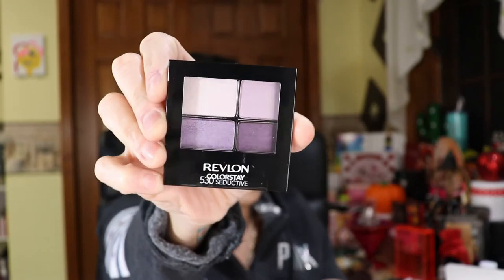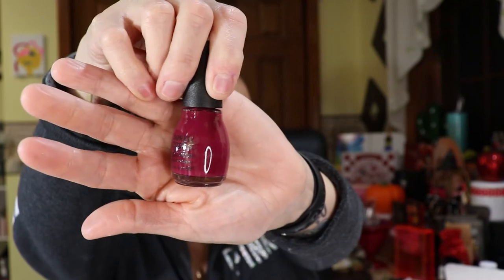And we got another color stay, this Seductive eyeshadow. I'll be putting this in a giveaway, but I won't be giving this away today. And we got another nail polish. I'll be giving this away as well. As you can tell, I don't have any nails, and I don't really use nail polish, but I only need one. I don't need two. So this will be going in a giveaway as well with the eyeshadow. And then we got another towelette, and the same color, the best.